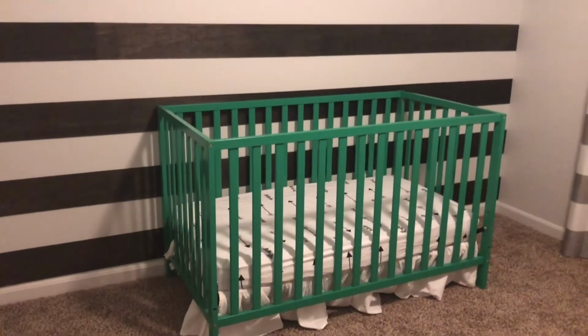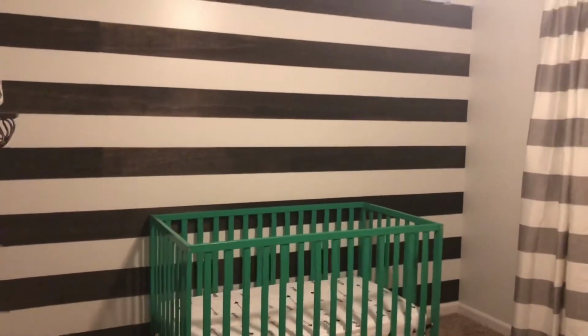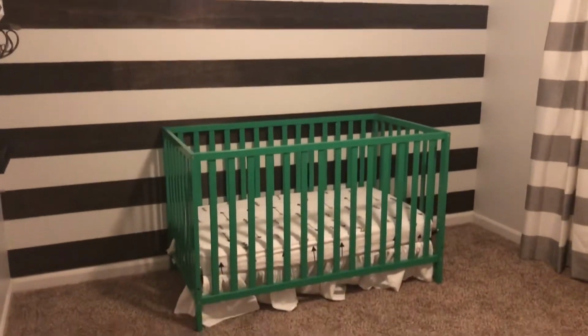Y'all, I seriously cannot get over this wall. I love how it turned out. I love the texture that it brings to the room. I feel like it's something that he can grow with, and I am just so happy with how it turned out.